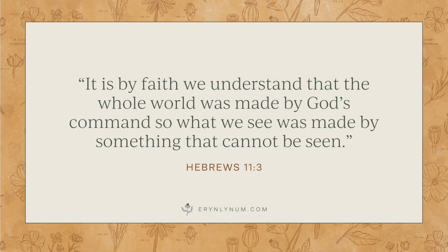Listen to Hebrews 11:3. It says, "It is by faith we understand that the whole world was made by God's command. So what we see was made by something that cannot be seen." When God created all the amazing things that we see out in nature, He didn't begin with a palette of paint. Instead, as He was creating everything, He was also making all the colors. Only God can create out of nothing. I love learning more about God's art and designs.